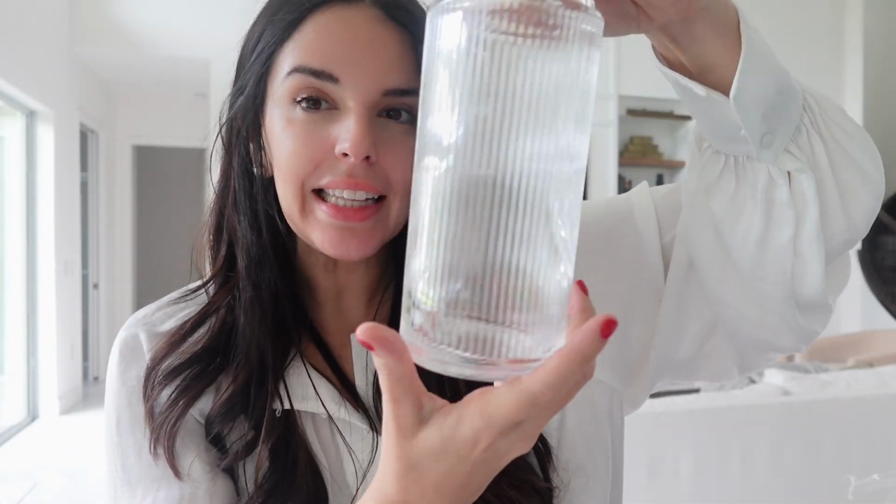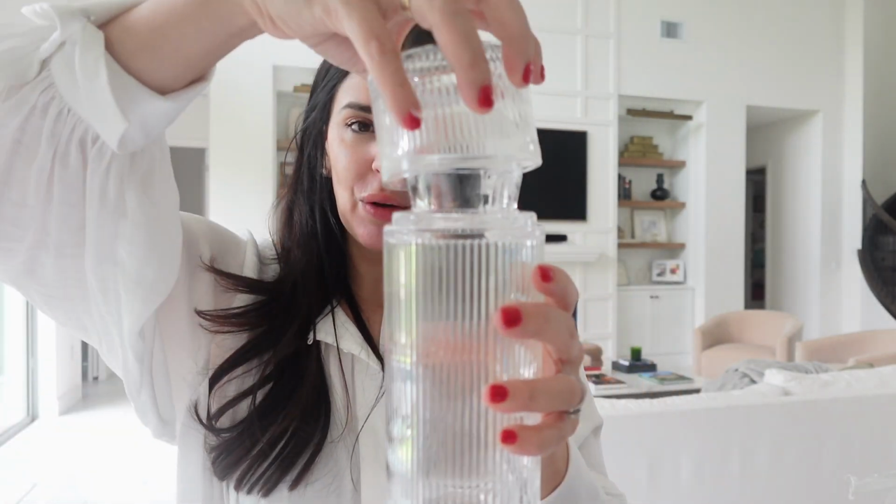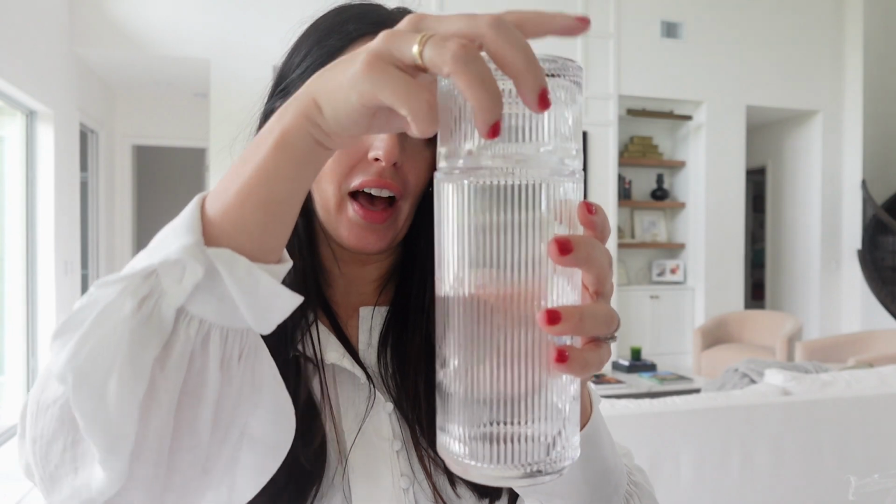But look at this beautiful glass with the lines. This actually matches the room downstairs so well. And it comes with the lid as well that can be used as a glass. So there's only one person staying downstairs, two upstairs. So this would be great for the one person, and then upstairs, each of them gets the same carafe of water on each side of the bed.